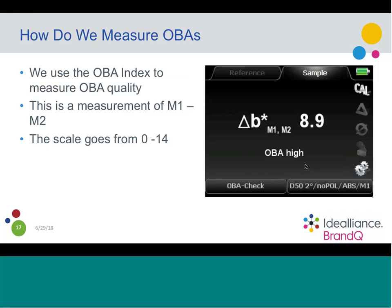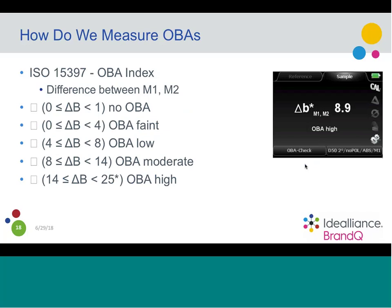If you look at that scale, it's right here. So you can see, from 0 to 1 is none. That would be like a Grackle 2006 or older ISO paper. Then as you move up, we have low, which would be Grackle 2013 in the middle, and then up into the higher OBAs. So that's the official way that we measure OBAs and tell how much OBA is in the paper.